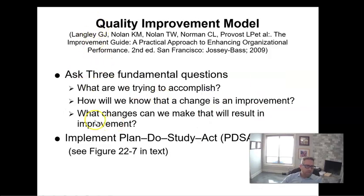In the quality improvement model, we want to ask 3 fundamental questions. What are we trying to accomplish? How will we know that a change is an improvement? And what changes can we make that will result in improvement?